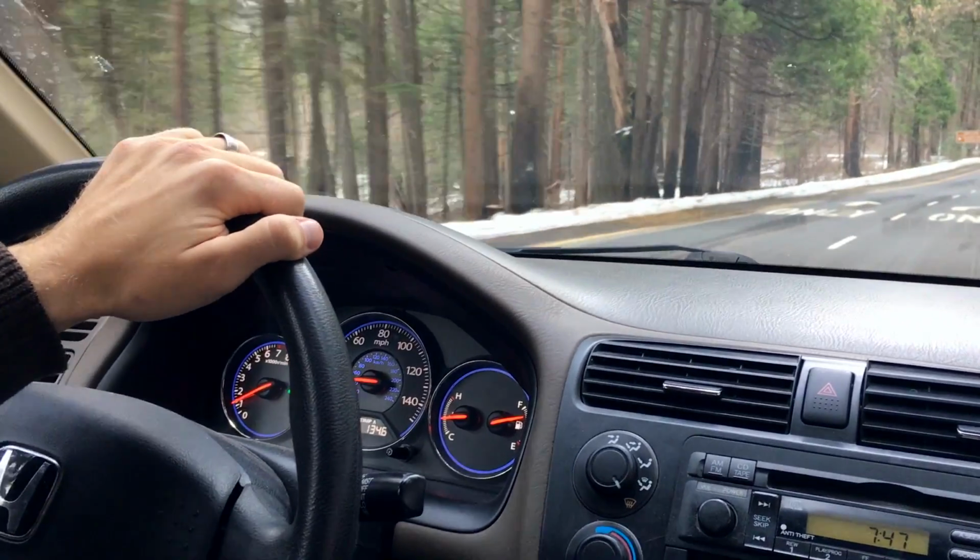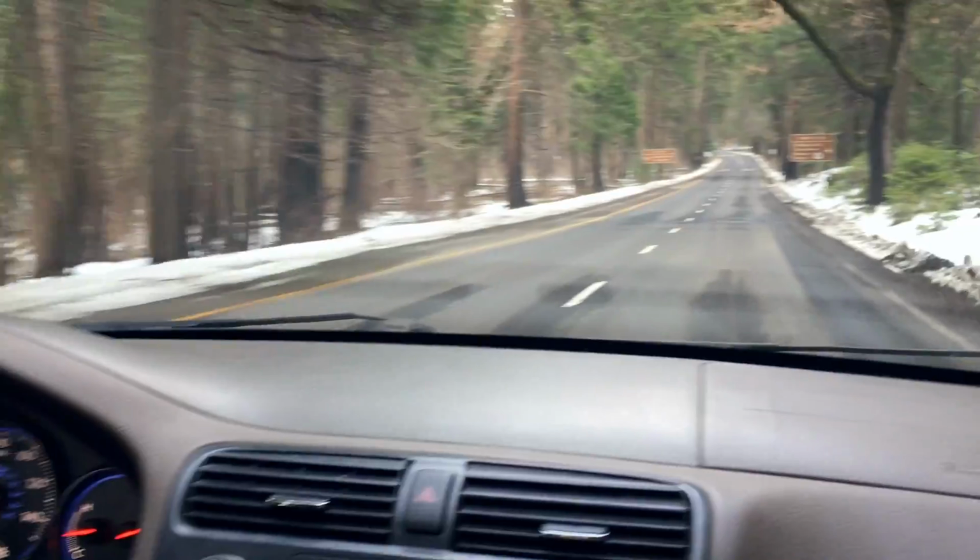Hike number 2, finito. On to number 3, right? Yep, number 3. Let's go. Hey everybody, welcome to hike number 3. It is Bridal Falls, and we're gonna go there right now.